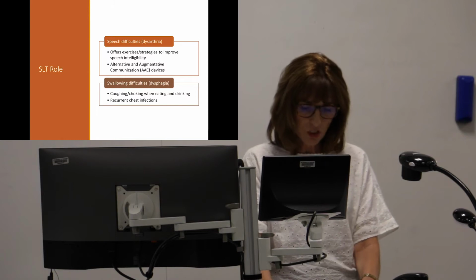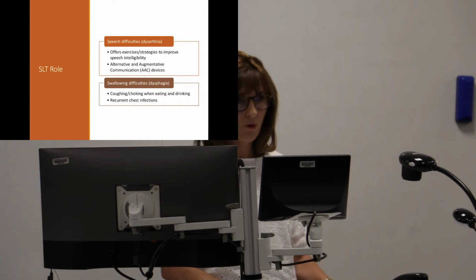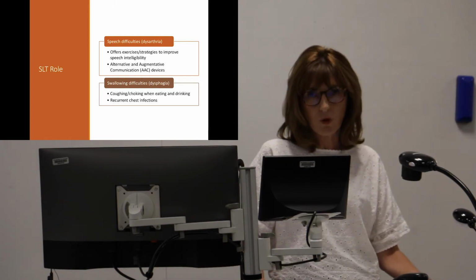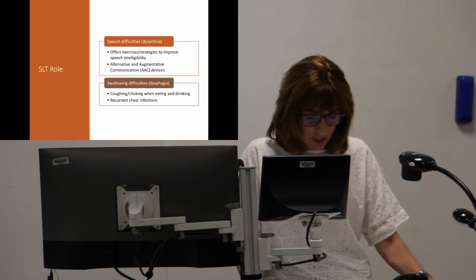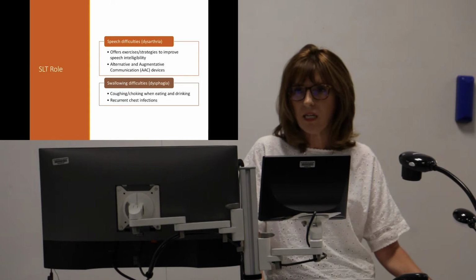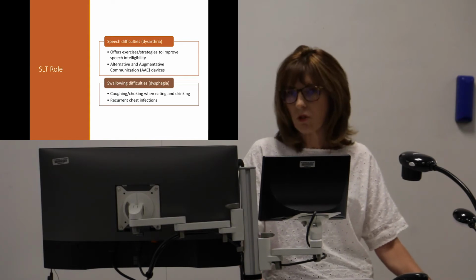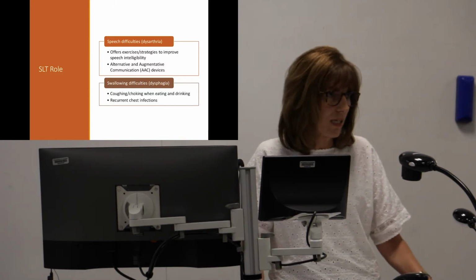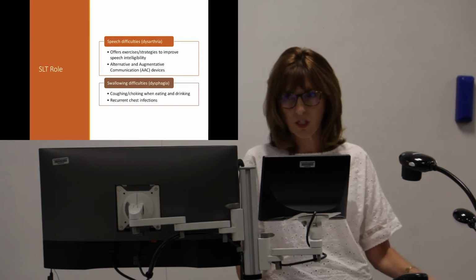I just want to touch on another area that speech and language therapists are also often involved in. I'm only going to mention this briefly, but we do get involved in swallowing difficulties, which we call dysphagia. I put a couple of signs up on the slide here of difficulties you might be having. You might notice that you're coughing a little bit when you're eating and drinking, or you might have noticed that you've become prone to having a few more chest infections.